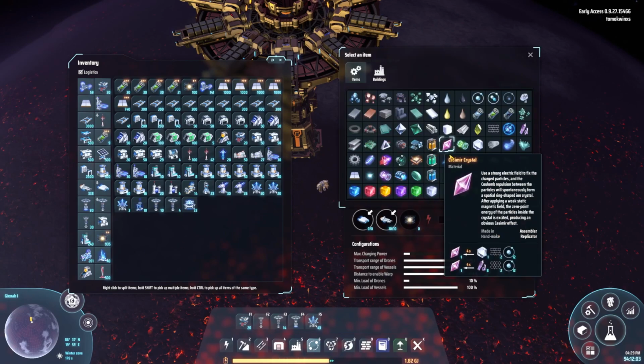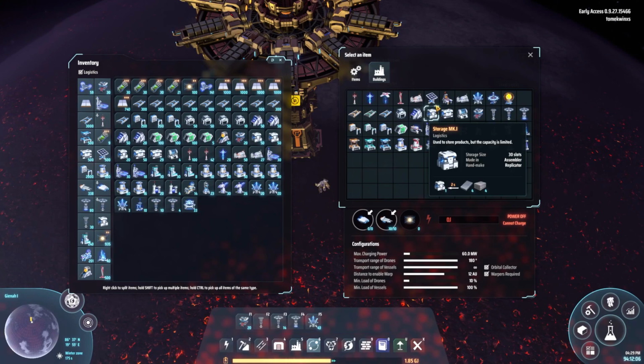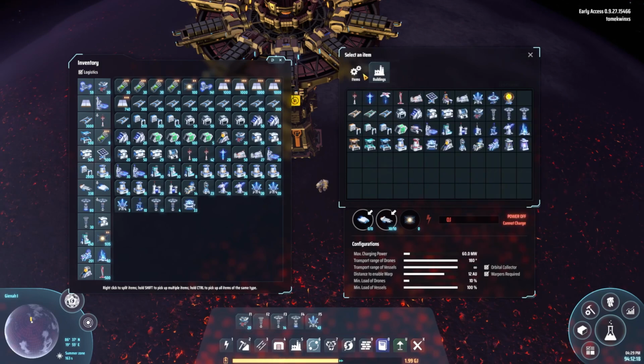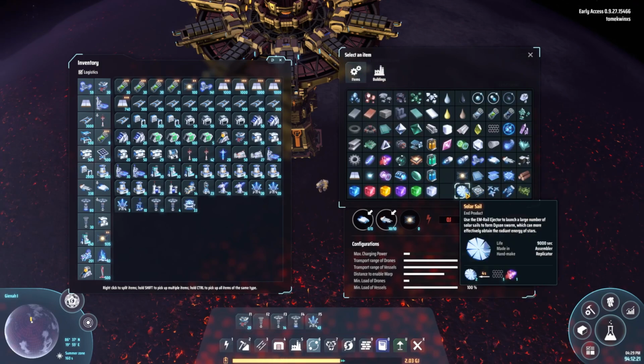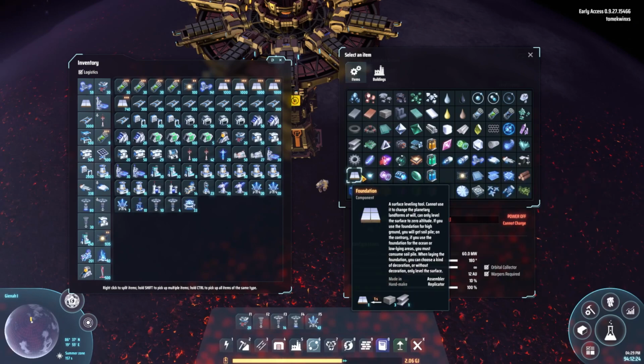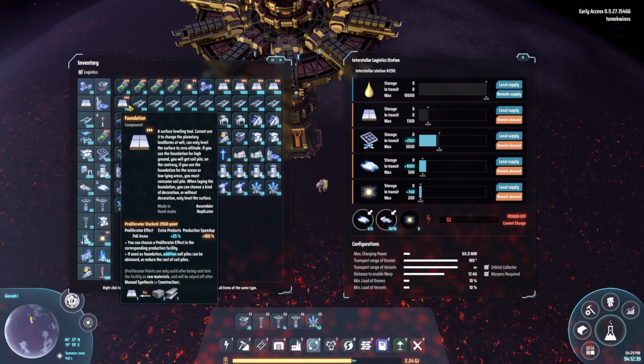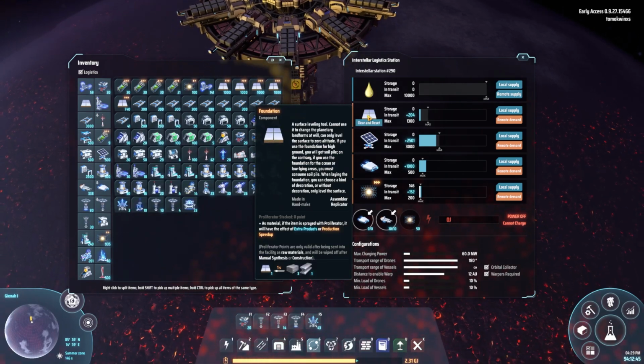Okay, and let's call in some solar panels. And I'll do 3,000 of those. And foundation, because I don't have any. Oh, we're out of foundation. Okay, we got 740 left in here. Okay, we got some that's coming.